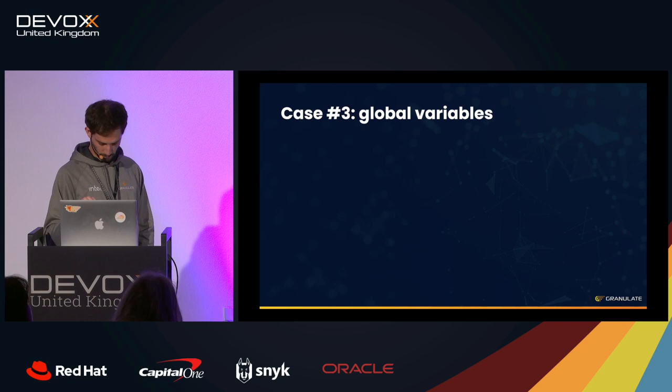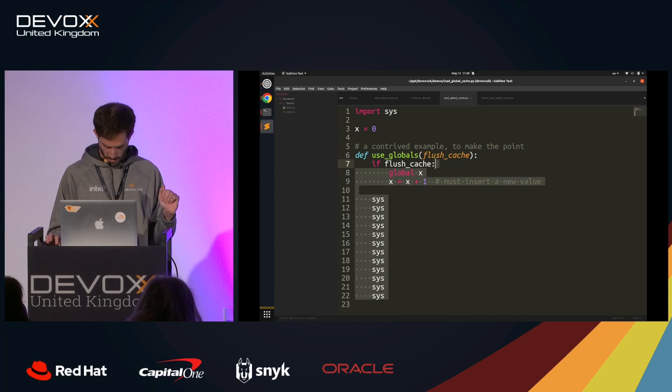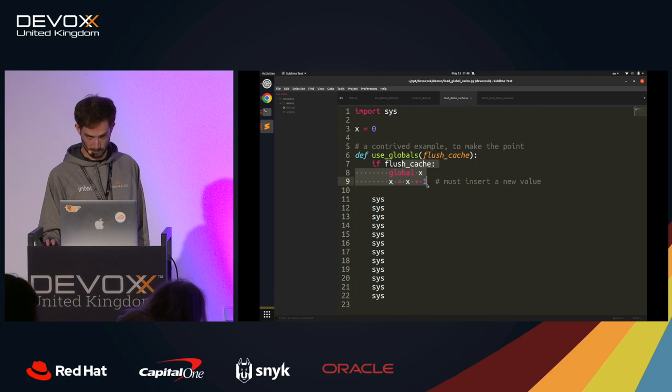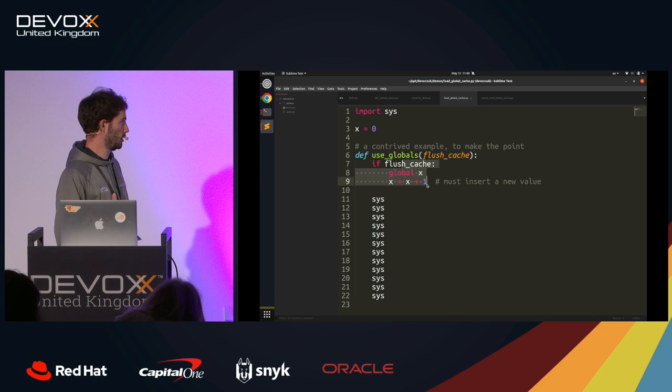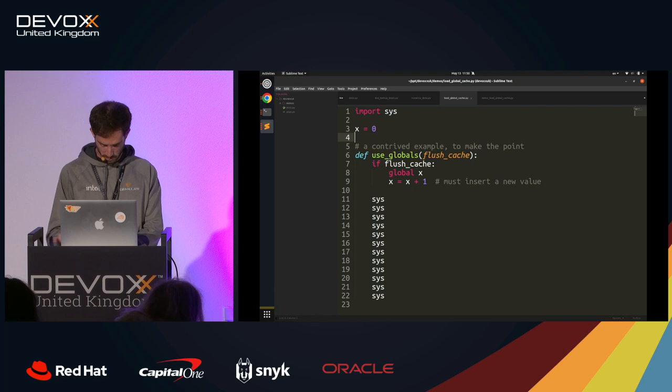Now let's see the effect of breaking this cache on performance. That will be the final demo. I have defined a small function in a separate module. It simply loads a global, I think, 12 or 11 times. Not very typical of Python code to look like that, but it's just to demonstrate the example. And if passed a true-ish value, it will modify a global variable. By doing that, it changes the version of the globals dictionary of this module, which will flush all the caches defined for those opcodes. So we don't want this one, we want this one. Yes. Okay.